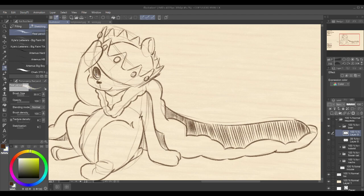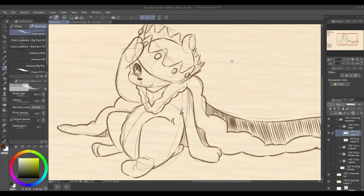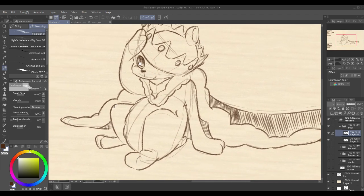I think I'm gonna try something a little bit. They're mostly monochromatic, but I think that adding a couple white highlights here and there will really make them pop.